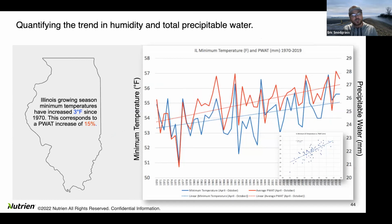Well, the minimum temperature is often set by the humidity levels in the atmosphere. You know this. When the temperature drops off at night, it gets down to the dew point. Well, if you've increased the dew point, you've increased the humidity levels, you've increased those minimum temperatures, and that has corresponded to a net increase of total available water for precipitation. That's what PWAT is, precipitable water, by 15%.